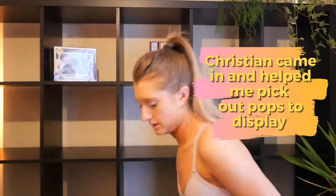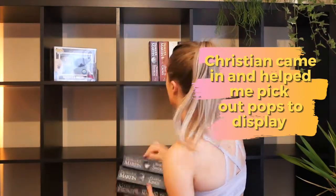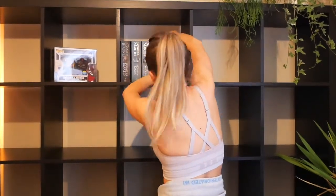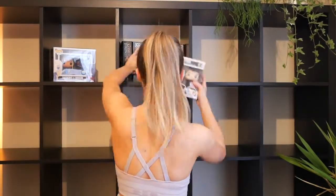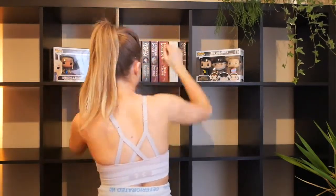So the books that you do see here are ones that I've acquired while living in the UK, and most of my books are at my parents' house in America. I have a huge collection, but I obviously can't bring those all over here. My parents do ship me some of my books that I don't want to have to buy again, because I just don't like to spend that money when I know I already have the book that I want.